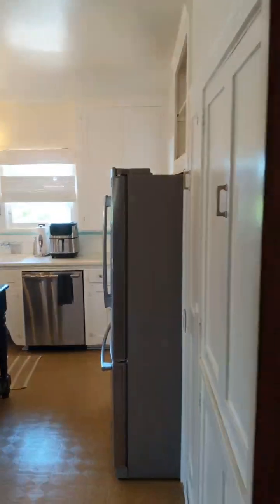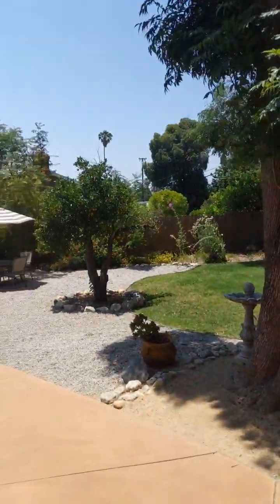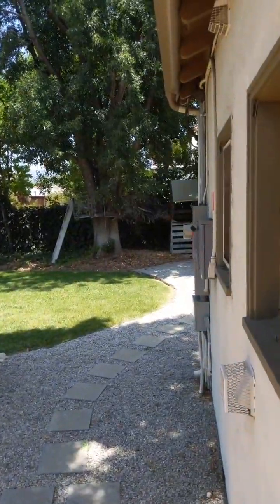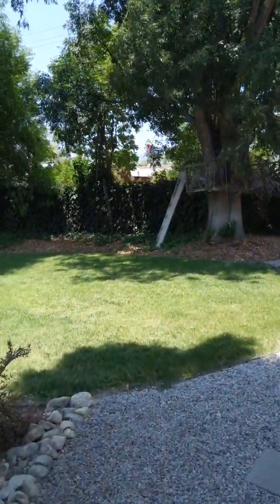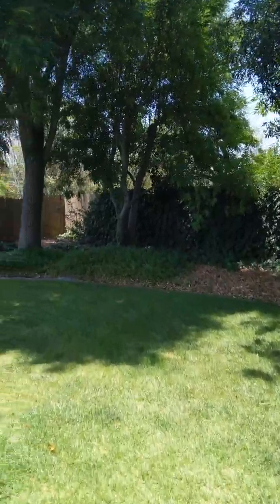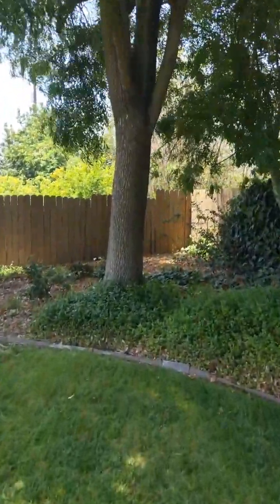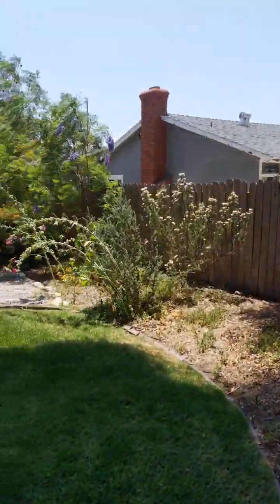Okay. And here we go. We're gonna go outside into the beautiful backyard. And first thing I want to do is get into this back corner just so I can show you guys how large this lot is. Again, it's about 0.4 acres. So it's a really good size.